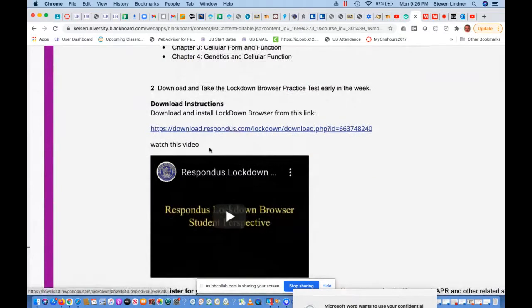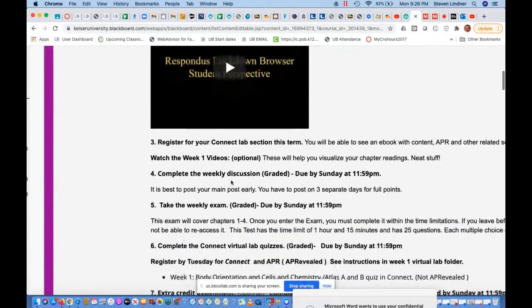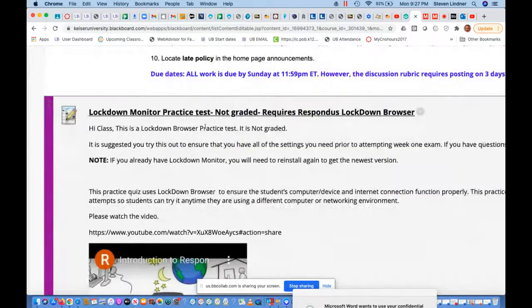Okay. Your exams are taken in Lockdown Browser. So that locks down your browser pretty much. You can't open up anything else on your computer. It's just a safety feature that they use for exam and student integrity. The exams are open all week. Again, they close Sundays at 11:59. Make sure you have a strong internet connection for those. Everything is due by Sunday at 11:59, whether it's the Connect Lab quizzes, your discussion board or discussion forum, all the work has to be completed by Sunday, and that's why you need to do your time management.